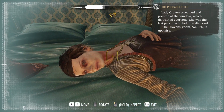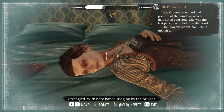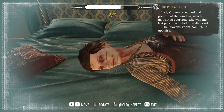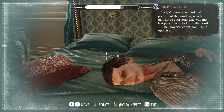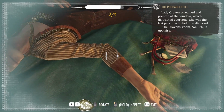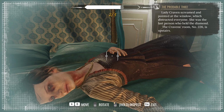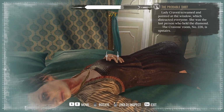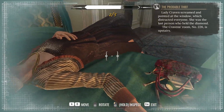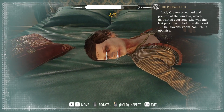Okay, any injuries? There's one. Strangled with bare hands, judging by the bruises. Strangulation by hand? There must be fingerprints, right? But I don't know if in this age there are fingerprint scanners, or the thing that checks for fingerprints. Maybe, maybe not. But if that's not a thing, then I can just do guesswork.